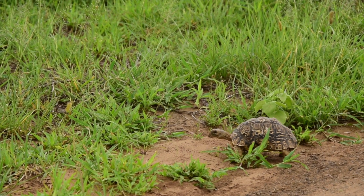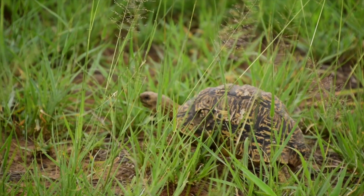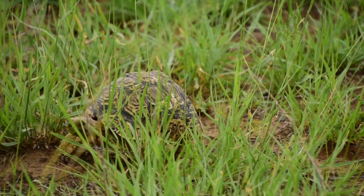And we can't only walk with elephants, we need to have a quick walk with Mr. Tortoise. And this guy is a master in overlanding. I mean, he carries his rooftop tent everywhere.